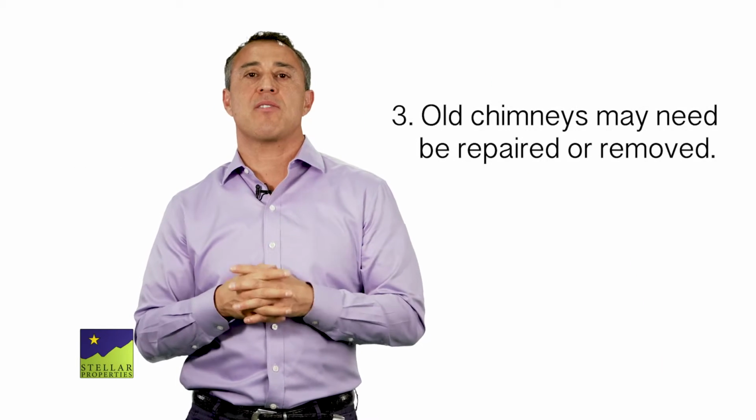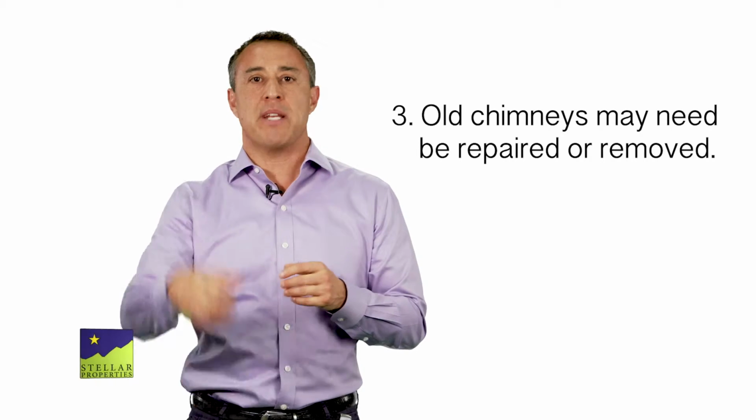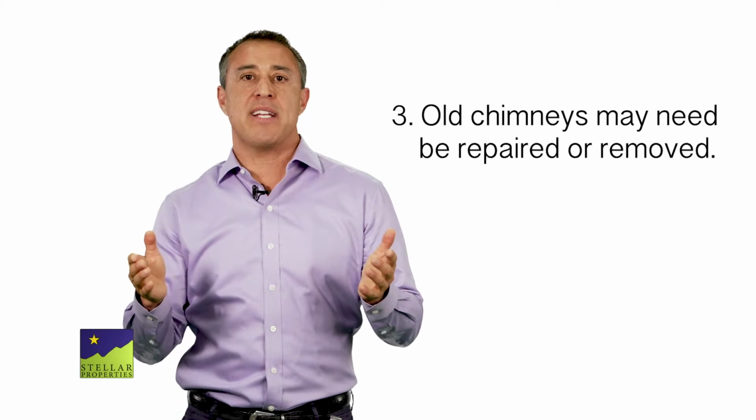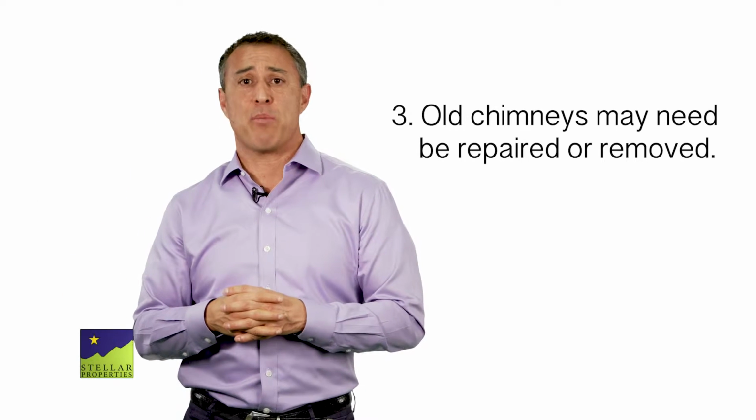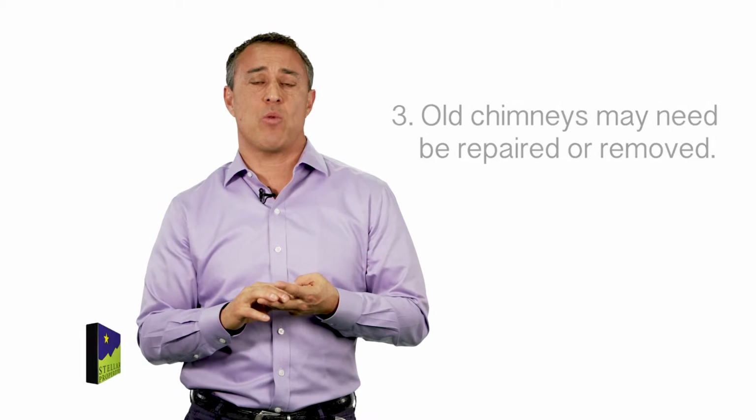to replace it. A third thing to consider is many of these homes will have old chimneys that either need to be refortified or to be taken out completely. So that's a big project, and so that's an important thing to consider as well.